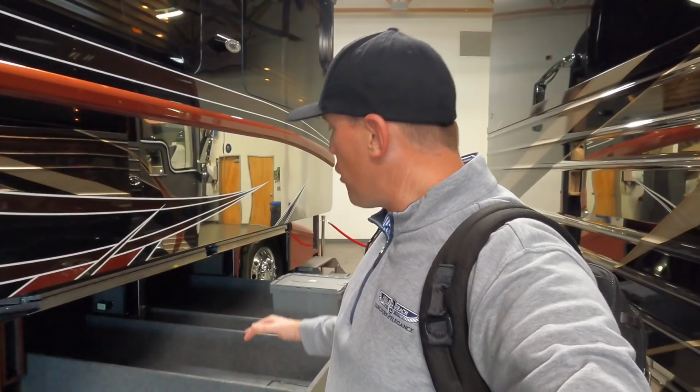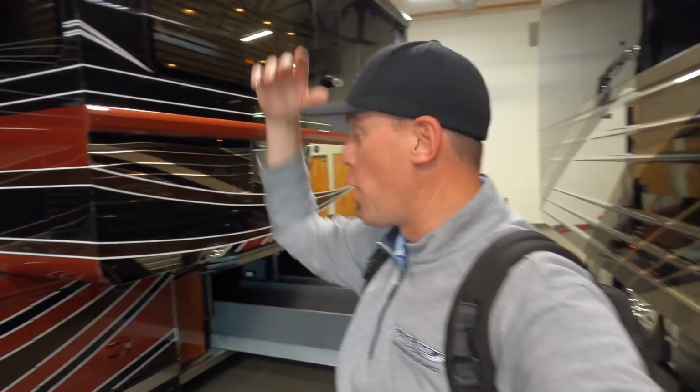But really, how high can you really stack your belongings? I think anything over about 3 feet, it might fall down easily. So I think Newell really has the perfect height here as far as basement height. And then for a tall guy like me, I get that extra height inside of the coach.